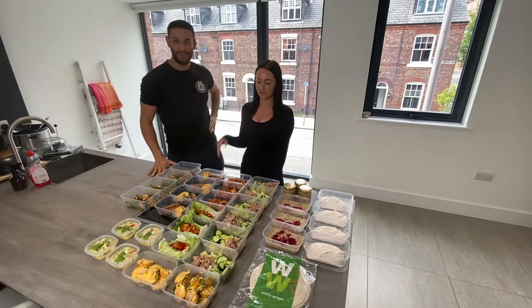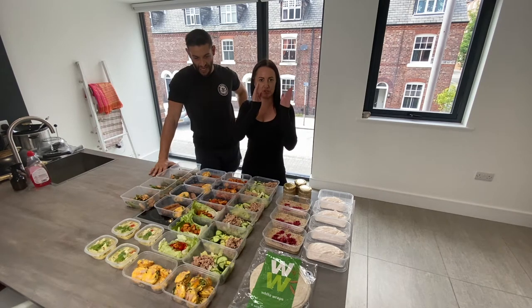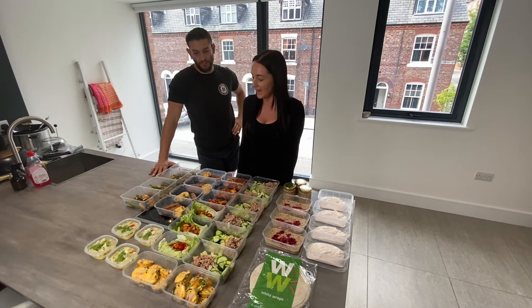So for the 5 days, we split it into 3 days and 2 days. We've got the same breakfast, lunch, dinner, snack for 3 days, and then we've changed it up for the other two because it's pretty boring just eating the same thing all the time.